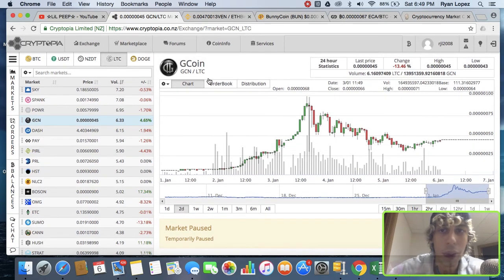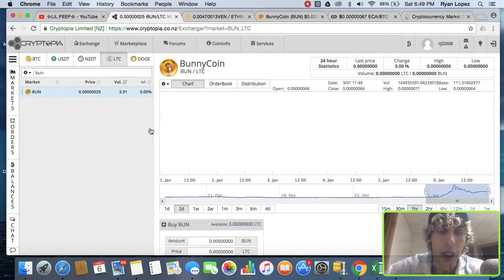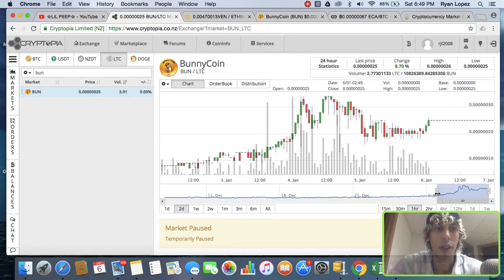The volume on this was very nice right before the markets were paused. It had a lot of volume, and Bunnycoin a little bit less volume. So I think Gcoin right now is a better pick, but Bunnycoin, I really do like the chart here as well. The setup looks like it's gaining some momentum. And what do both coins have in common? They're both very cheap. Looking for cheap coins to buy a lot of them, and looking for a large percentage increase.